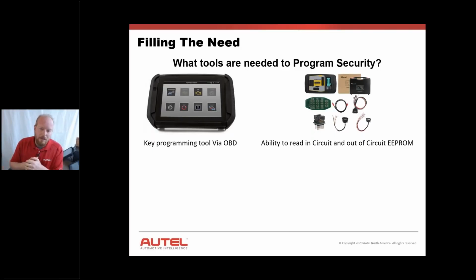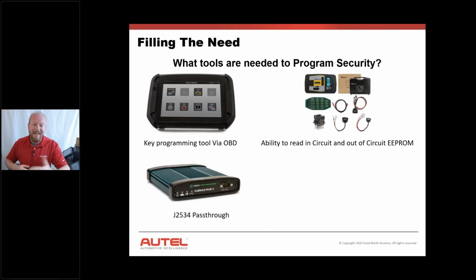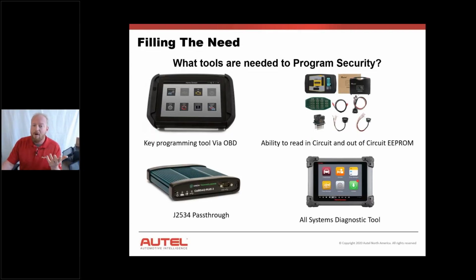Being in so many different parts of the world, we had to add that to the tool to be able to offer that EEPROM information. We have to have the ability to do J2534 programming, because on some vehicles we have to have a PIN number that we purchased from the dealer, or we need to be able to program a new module back to that vehicle. So we had to have the ability to do J2534 programming. And we've also seen in the locksmith industry the need to be able to do diagnostics.